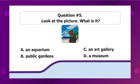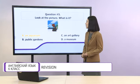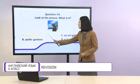Look at the picture. What is it? A. An aquarium. B. Public gardens. C. An art gallery. D. A museum. Let's check. A. An aquarium.